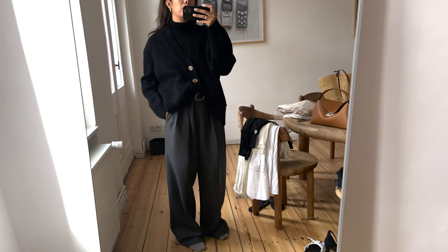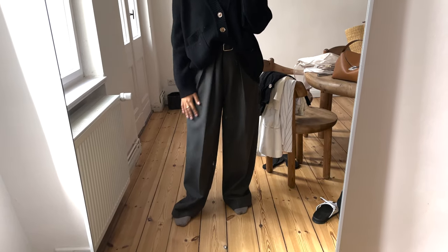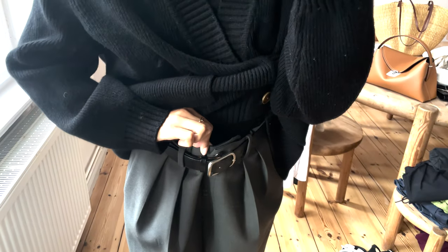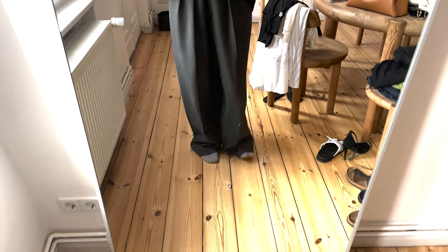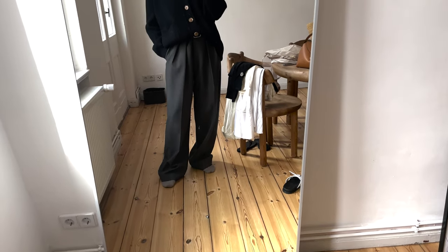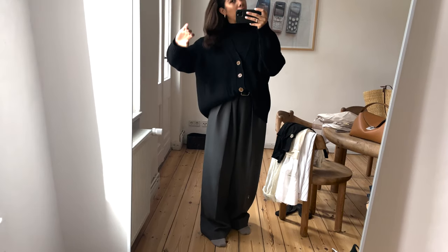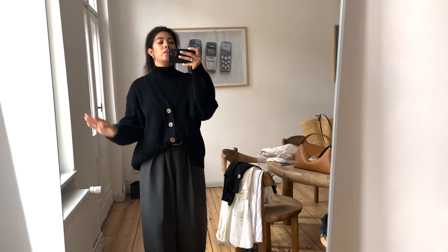This is my look for today's event, and I'm wearing one of my favorite pants from The Row, just that it's way too big. I don't know if you can see it, but I always have to wear a belt because it's so big, and I still have to find a tailor that I trust to get it tailored. And I have to find my iron for my hair. What's it called? A straightener. I don't know where I put it.